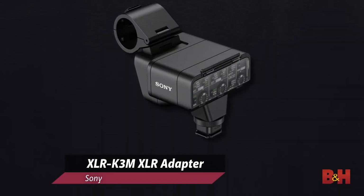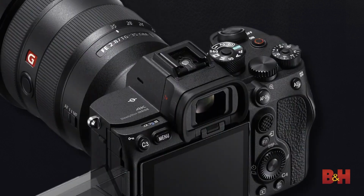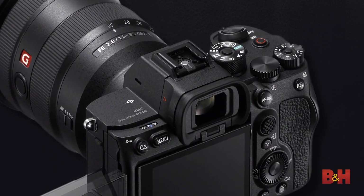The A7S III packs a lot into a smaller, lighter package than other cameras in its class, coming in at only 614 grams. Sony's XLR adapter, the XLR-K3M, will now support 4-channel 24-bit recording directly through the A7S III's multi-interface shoe. So, are you excited?